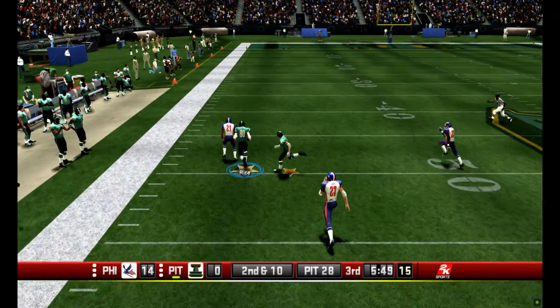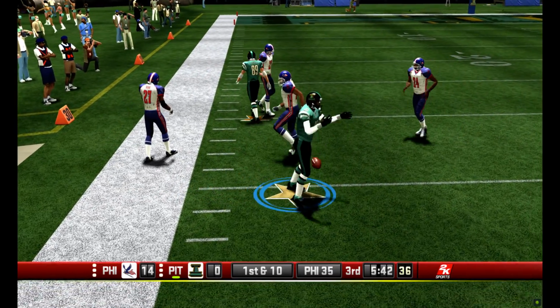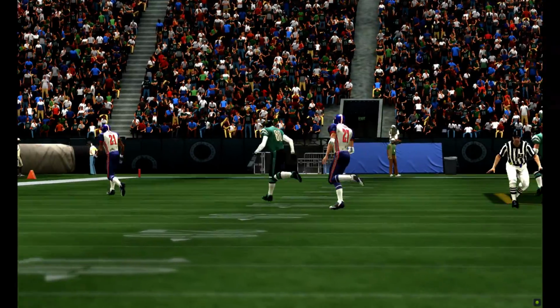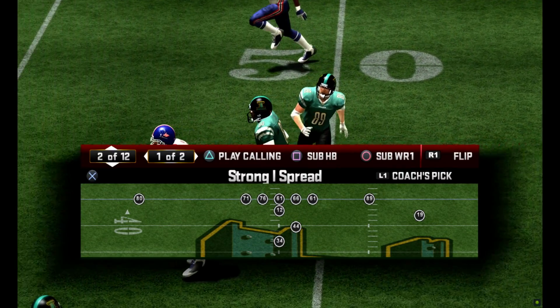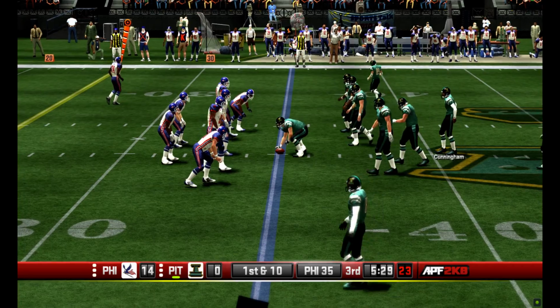Cunningham uncorks this to the left side. The 35. First down. 46 yards on the play. Jerry Rice shows here why he's so dangerous after the catch. Great burst after he gets his hands on it. Oh, and there he goes. Unbelievable talent. Here they connect with him again. That's the second deep ball he's grabbed today. Well, without an adjustment in that secondary, Dan, I guarantee you he's going to come back for more.